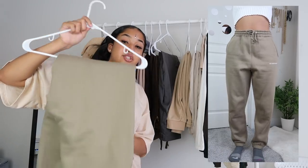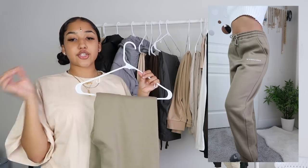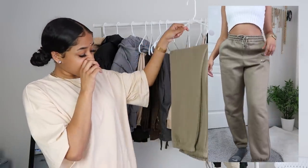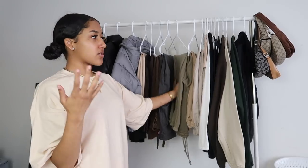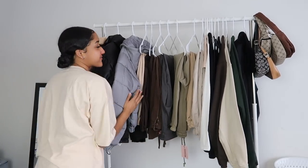I got these in a size US 6, which is my typical size, and they are pretty baggy because they're oversized joggers, but you know, you can size up if you want them even more baggy. But yeah, these are great for the fall as well, just to have joggers. So as you can see, I just have a lot of chill cozy items: sweatpants, turtlenecks, sweatshirts, etc., to maximize comfort and warmth if you are in a colder area. So now we can move on to my jackets, y'all.